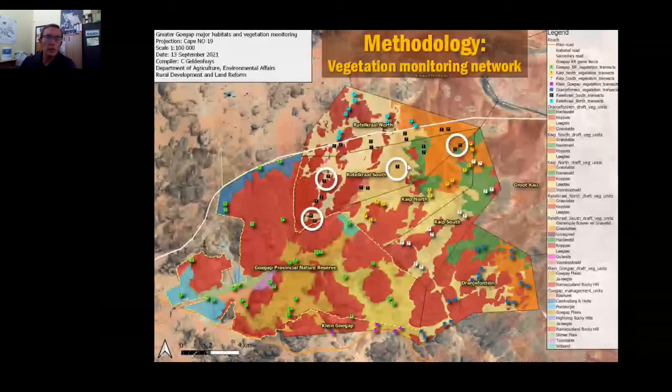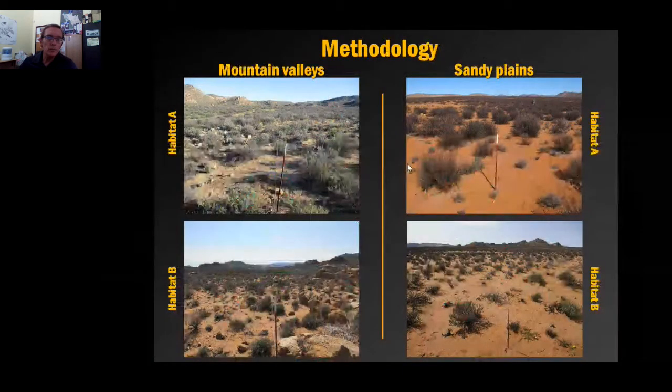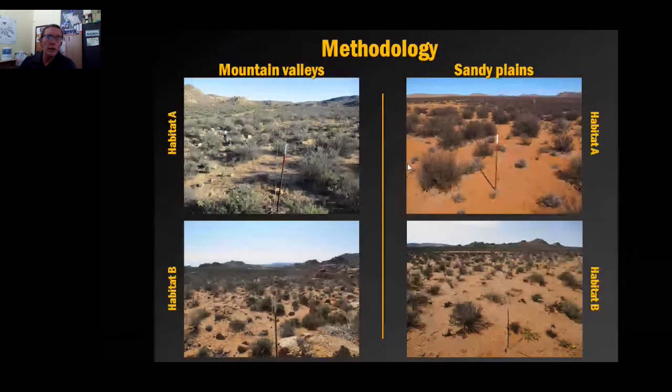So this is what it looks like. There are two habitats on the left, two monitoring sites, which is in the mountain valleys. It's generally sandy vegetation, but there's a larger component of gravel and rock present than you will find in the sandy plains, which consists exclusively of sand.